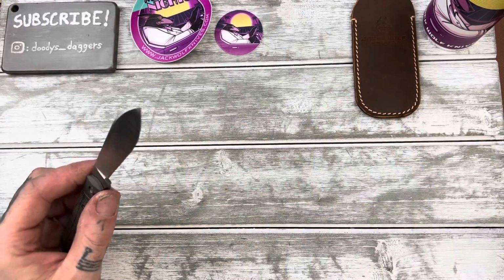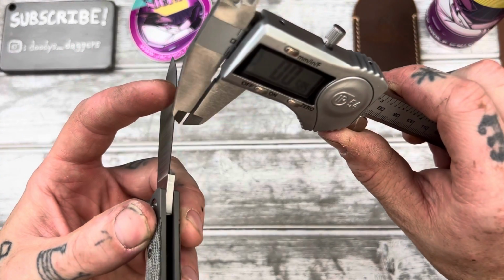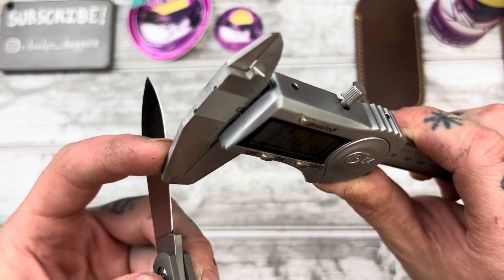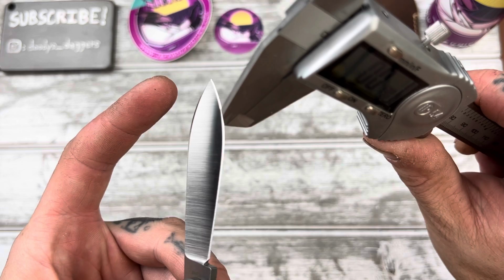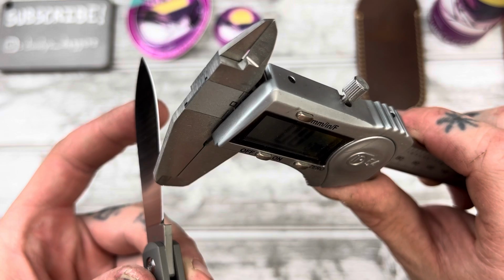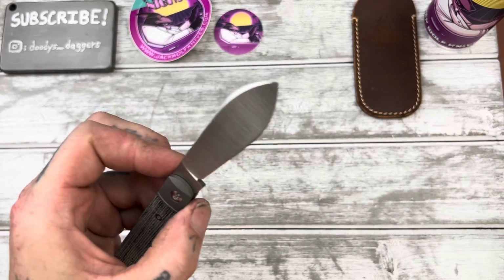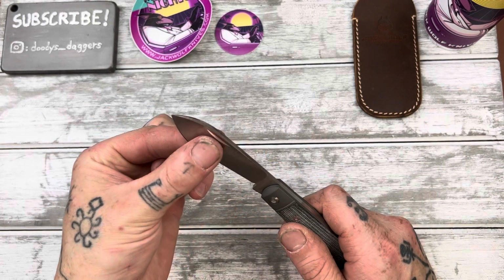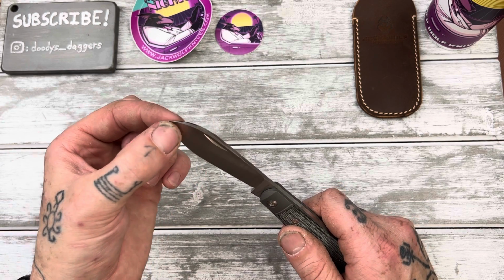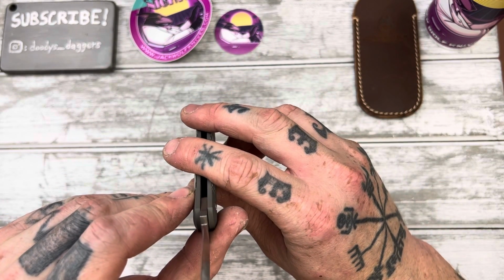Oh, you know what? We gotta measure behind the edge too. I think the Midnight Jack was like 8 thousandths or something crazy. This is 13 right there. 13 right there. Yeah, it's all about 13 all around. So not quite as thin, but still, that's quite thin. It almost feels like if you sharpened it once, it would actually get even thinner too. It really does feel like that. It's crazy.